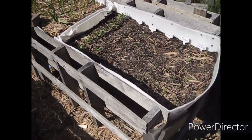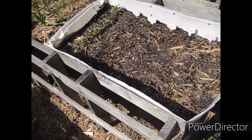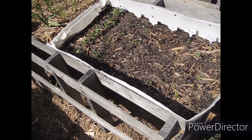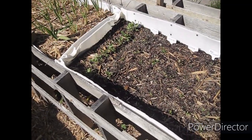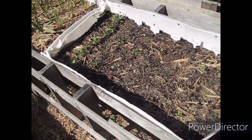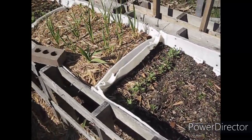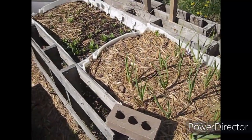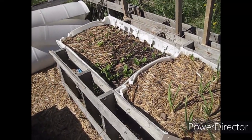These are my direct sown. This is where I planted seeds directly in these beds. The other ones I grew in milk jugs and transplanted. And you can see the major difference. My collards are starting to grow. I have some beets and some chard in here, but they're nowhere near the size of the previous beds here. And again, my garlic and some other things growing in these beds here.